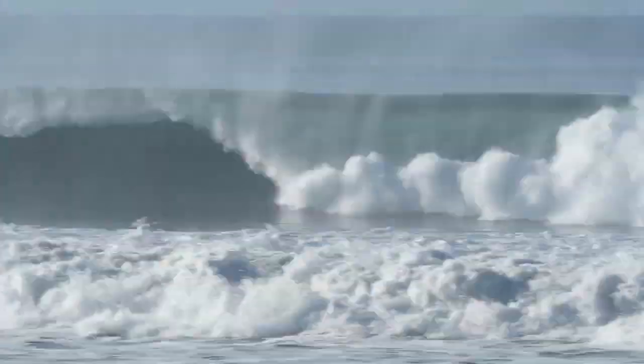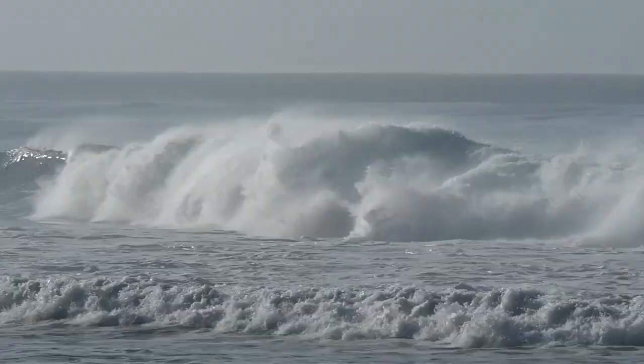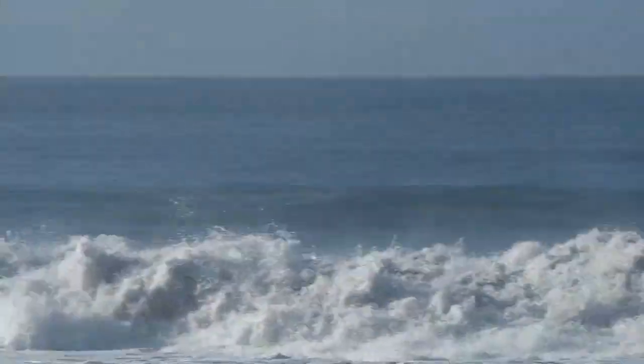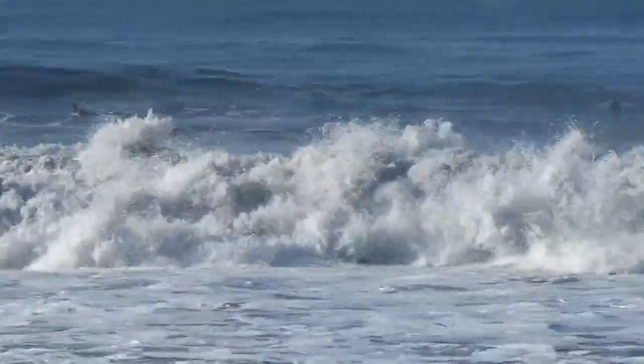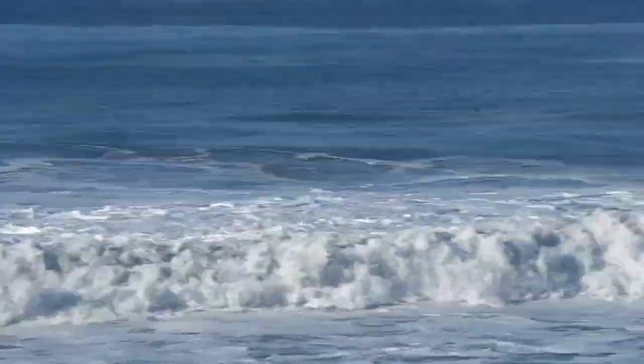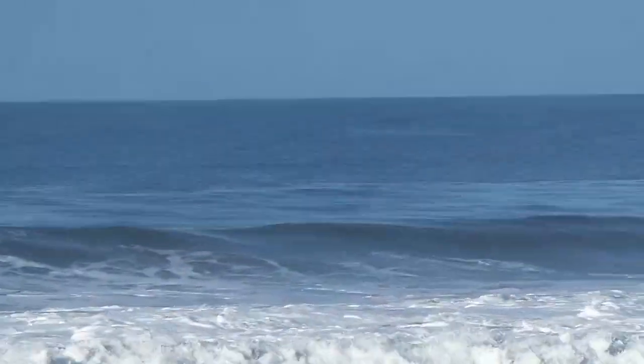Alright, well, it's about 7:20 now, and tide's trying to back out, but it's not letting up. Few rides, not much. A little direction, too much south, kind of shutting her down, but every now and then, you got a nug.